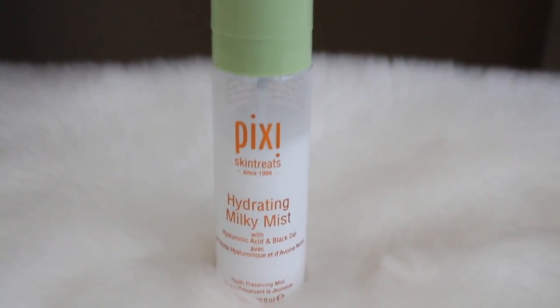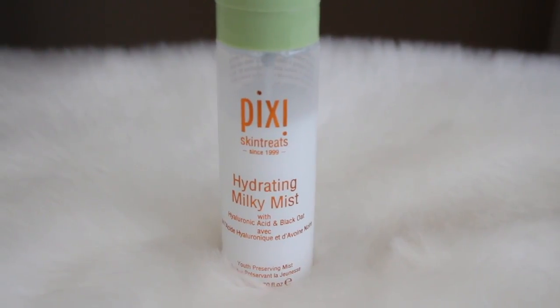This next one is from Pixi, which I think I recently mentioned in a favorites video. This is their hydrating milky mist that has hyaluronic acid, black oat, and it is a youth preserving mist. This feels great after you step out of the shower. You just kind of spray your face. I like to kind of refer to this as the moisturizer in a spray form bottle. You don't have to get your fingers all sticky. Basically just spray this on your face, let it sink in, and you're done. You're moisturized. Of course, you do that after you cleanse. You can follow up with more moisturizer if you choose, but you definitely don't have to.